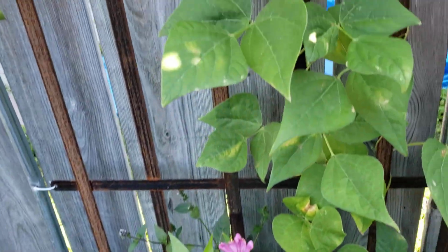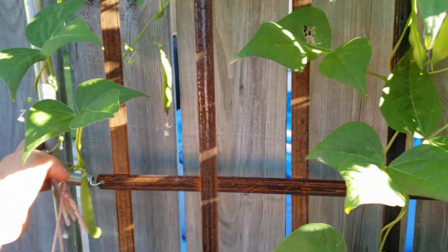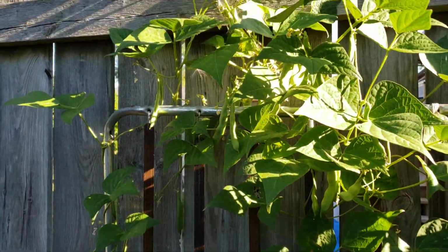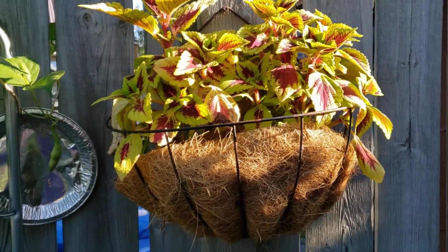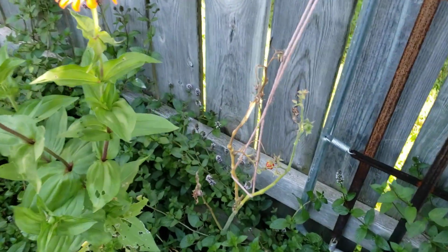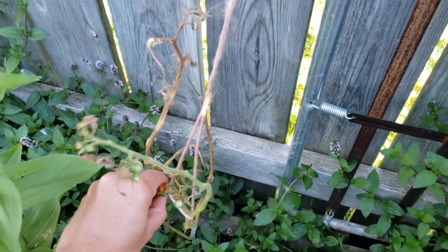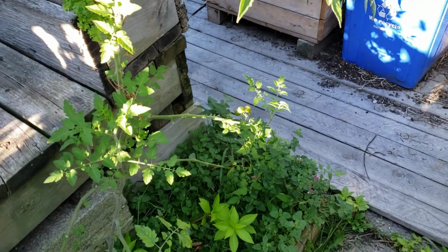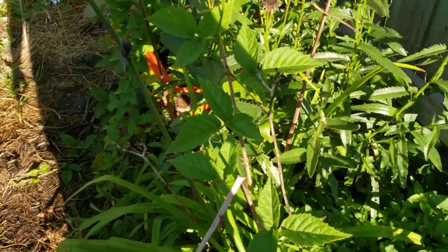We've got beans climbing up the wall here. This is just an old crib. It's actually my old crib bed frame. We've got my flower basket. This tomato has died. He's got one teeny tiny little tomato. That'll be my snack. I always walk around and snack in the garden. But, squishy.